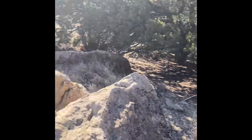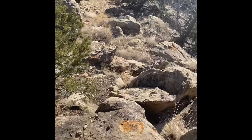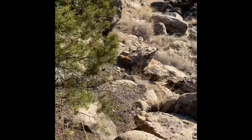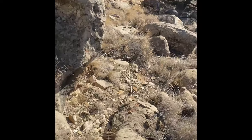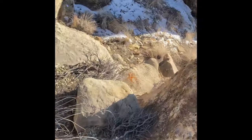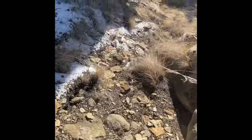Let's go get these. Should be getting close. Man, I don't know how the elk get around in this crap. I got freaking rubber boots and opposable thumbs, and I can barely climb up and down these hills. The elk just living here with the snow and everything. It's crazy.